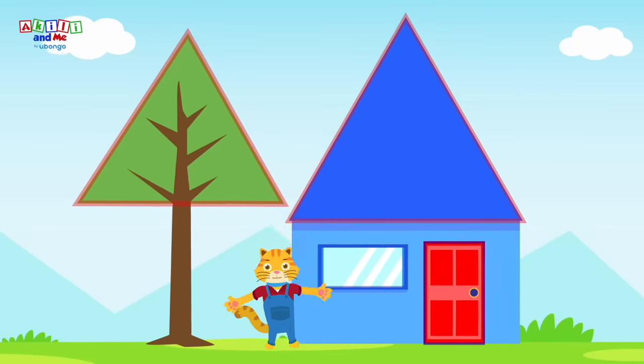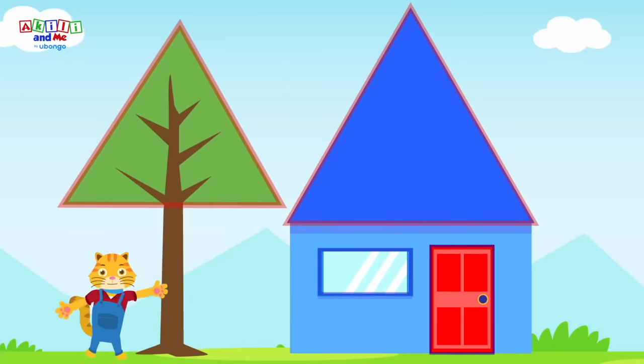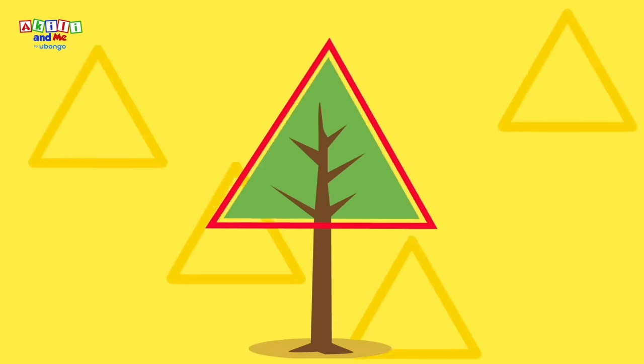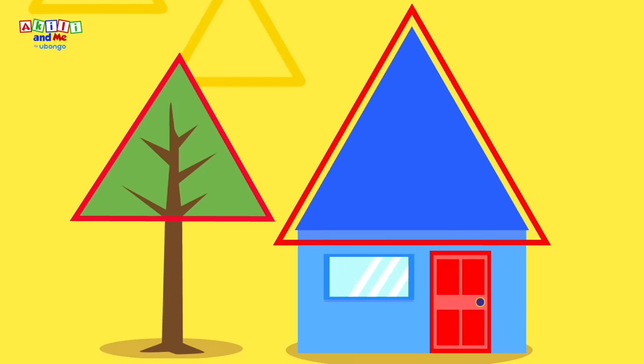Shapes are everywhere. What shape do you see over there? Shapes, shapes, shapes. Shapes are everywhere. What shape do you see over there?